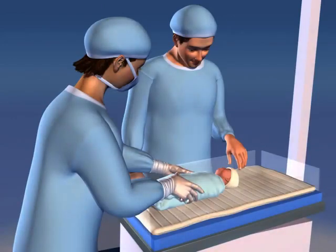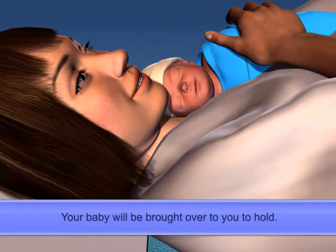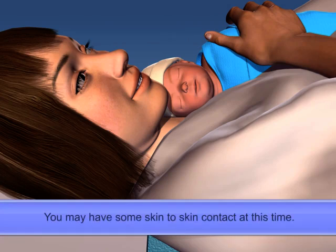Your partner or support person may be able to join your baby at this time. Your baby will be wrapped up to keep warm and brought over to you to hold. Depending on the effects of the anaesthetic, you may need some help to hold your baby. You may have some skin-to-skin contact at this time.